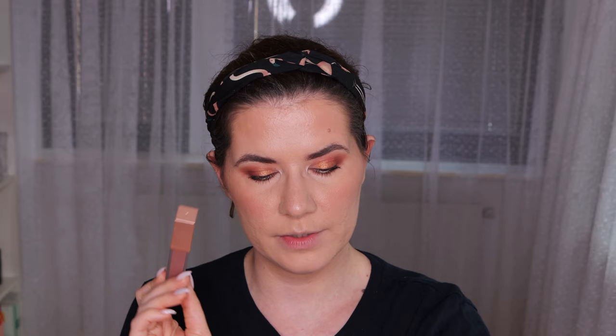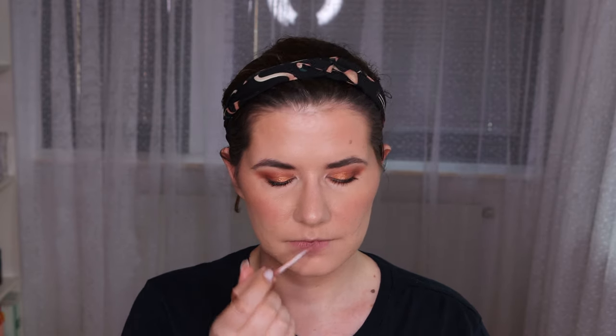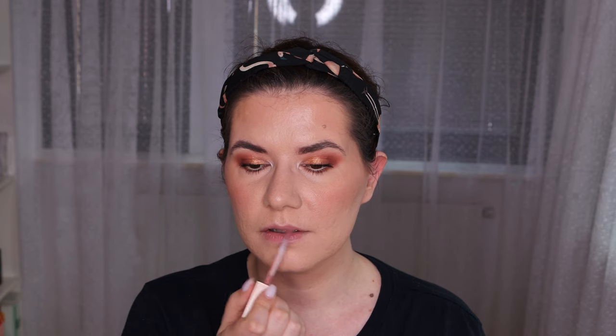I do have three of their liquid lipsticks in shade Pretty Nice, My Darling, and the Unique Angel. My Darling is my favorite one. So we are going to put My Darling on the lips. Nah. I think this is too old because they don't smell the same as they did in the beginning. And I've been having them for over a year now, so.